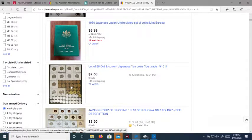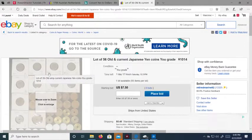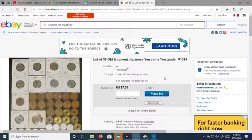So we got a bunch of coins. We got this one right here, which I think is very interesting. It's a lot of them. You know, like a lot.